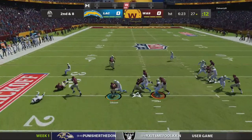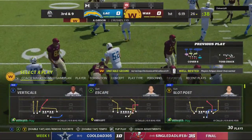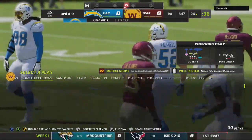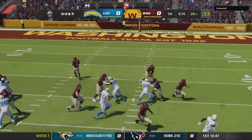They run the toss now with Gibson. And he's going to lose yards. They take him down at the 26. A yard in the wrong direction makes third down tougher. Third down and 9. That was well played there defensively.